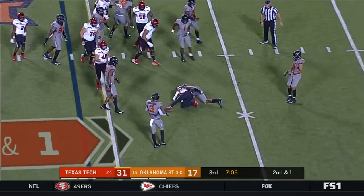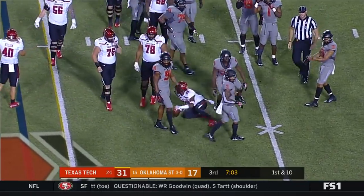They fake it to Felton. They'll throw the slant to Jadian High.